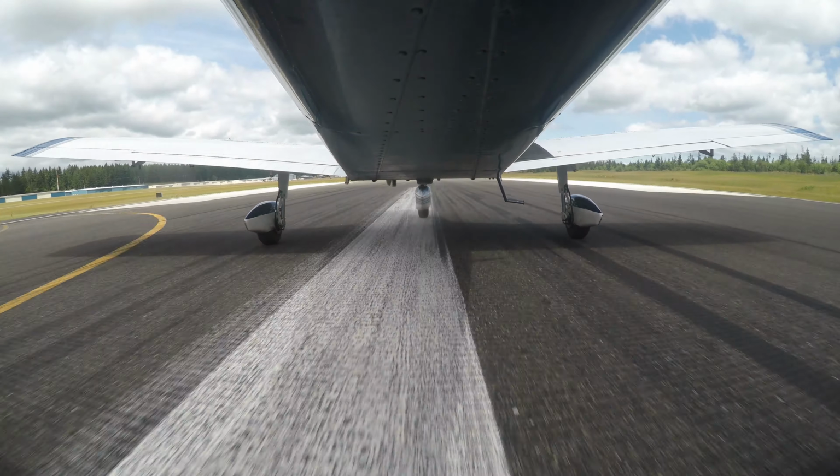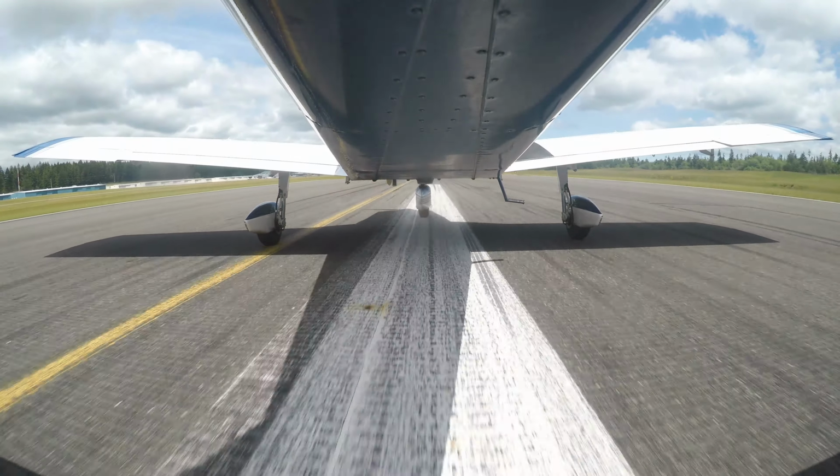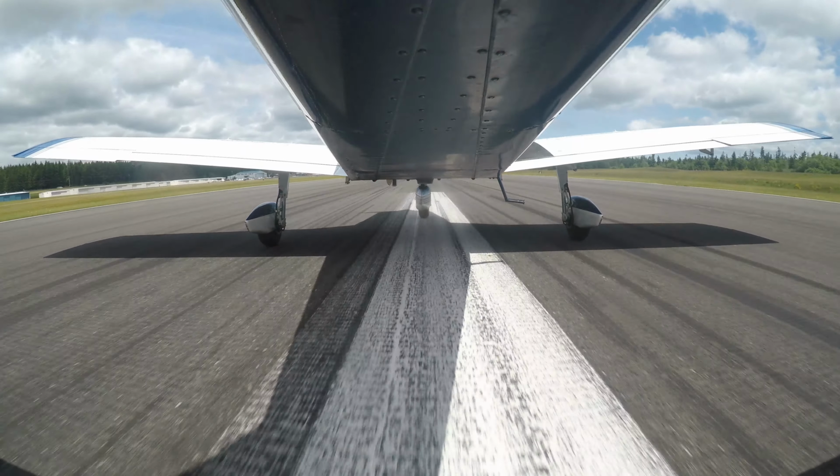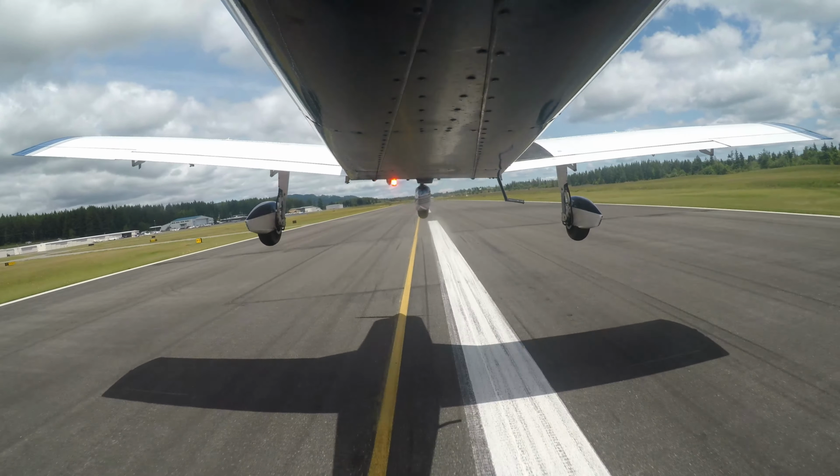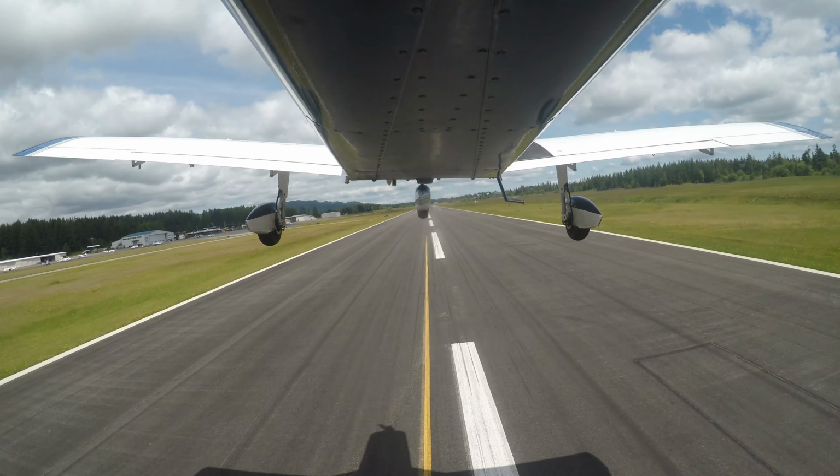Full power. Maintain center line. Off the ground, maintain center line. VY climb. Trim.